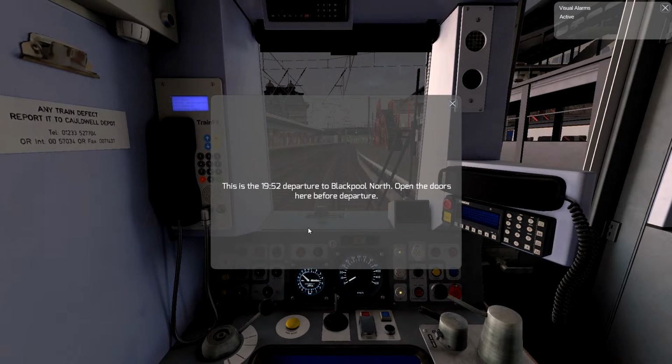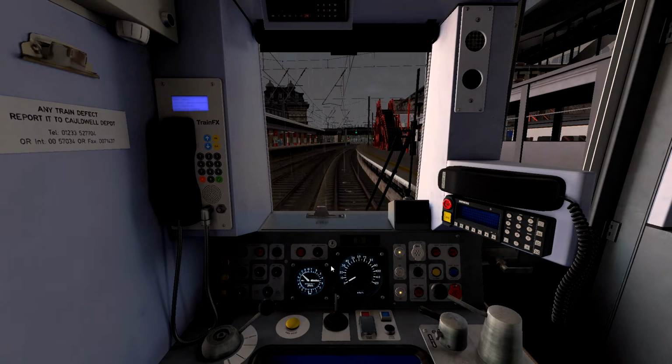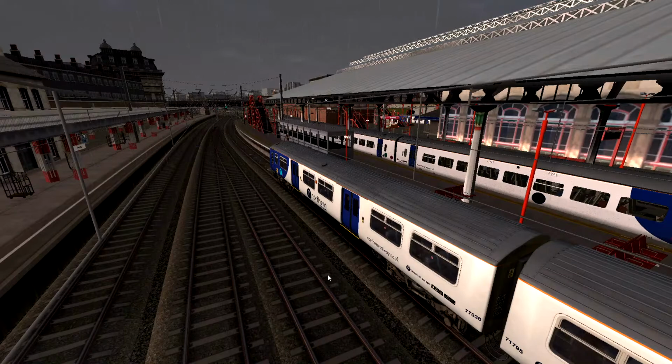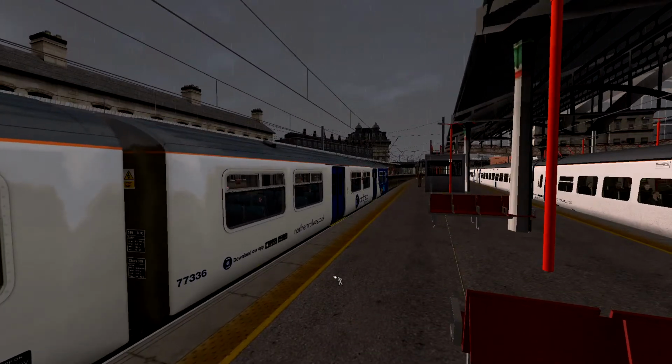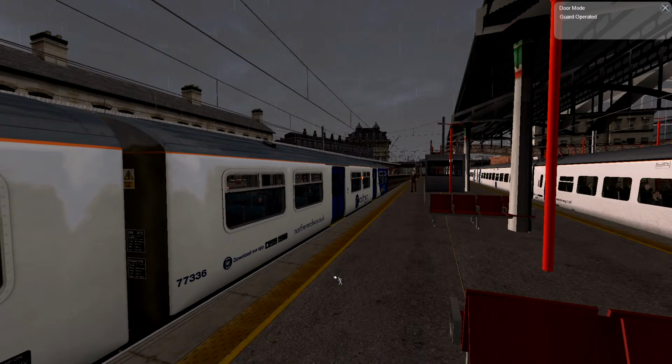This is the 1952 departure to Blackpool North. Open the doors here before departure. So press T to open the doors, press O to make them open on the right side, because I forgot to put it in guard operated, so Control R. It's now guard operated.